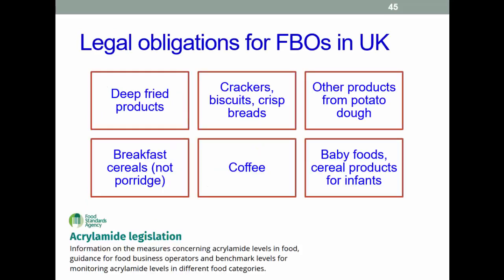So, reducing acrylamide in food. All food business operators, FBOs, are required to put in place simple, practical steps to manage acrylamide within their food safety management systems. This ensures acrylamide levels are as low as reasonably achievable in their food. Note that it is not usually practical to eradicate acrylamide from food. The focus here is on controlling levels in a reasonably practicable way. And there is a list of products, which I've summarised a little bit. If you click on the FSA image, it will take you through a link which will give you full details.